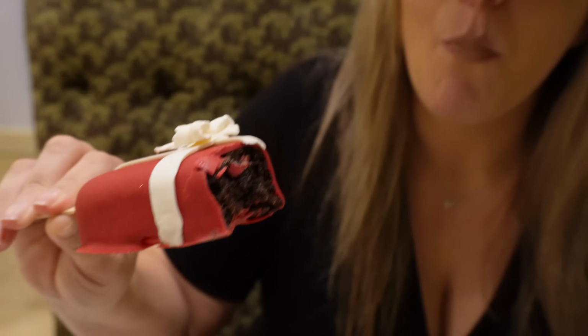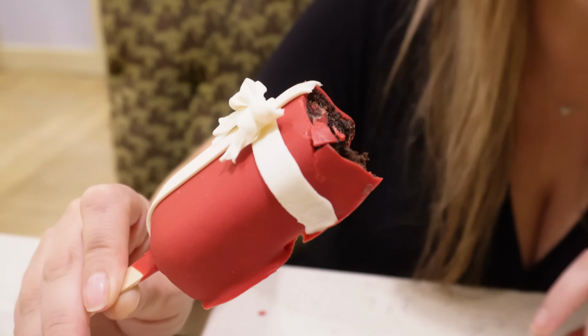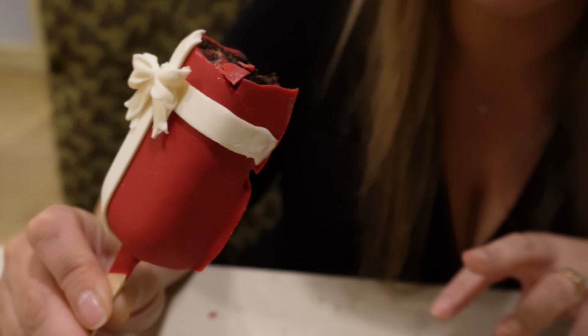A lot of moisture. There's like crunch in it. Do you think there's too much chocolate on the outside? Is the bow fondant ruining it? No, I haven't had the bow. I've only had this. The fondant isn't too much. It's really good. I'm just wondering why it's crunchy. I wasn't expecting the crunch.